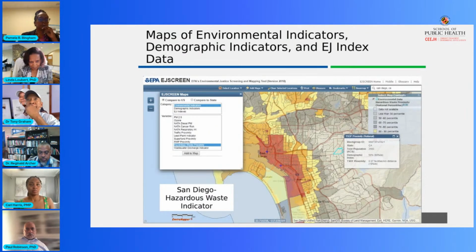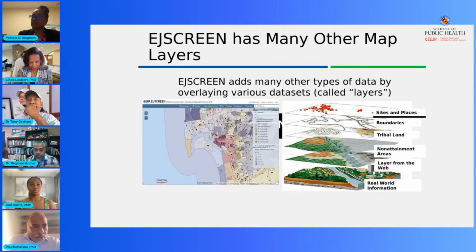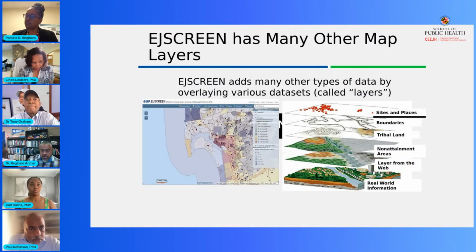But these are just examples of the different ways we can highlight the indicators. And then we can print out reports for each of these. You can also add other layers that are not included in the analysis EJScreen does, but that you can use to visualize within the tool itself.